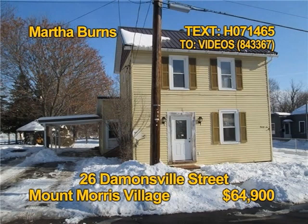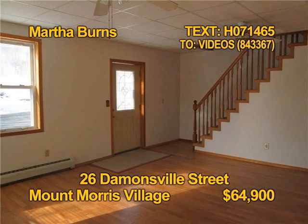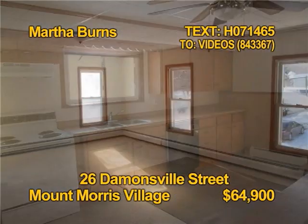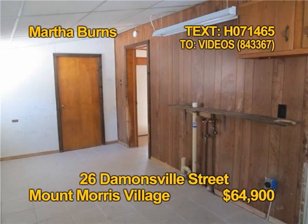What are you waiting for? You could own this cute Mount Morris Colonial for less than renting. 2 bedrooms, 1 full updated bath in this home, 1,200 plus square feet of family living space. The kitchen comes with all the appliances. You have to see this wonderful value. Contact Martha Burns for all the details.